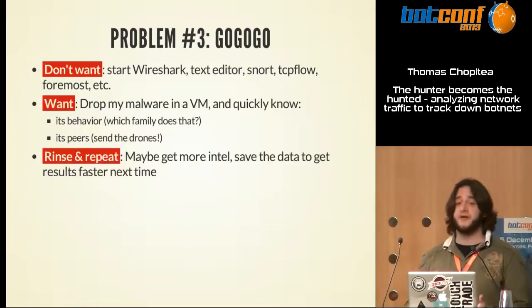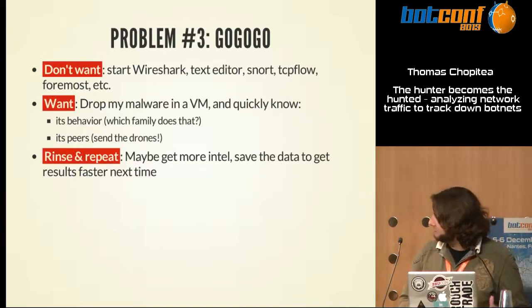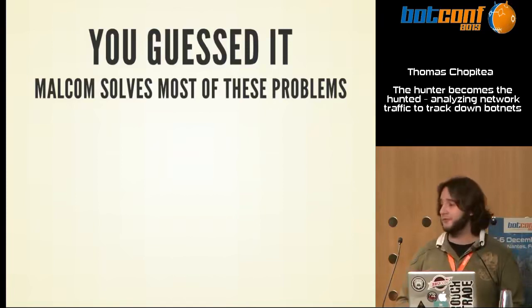And also, once I've done that, I like to keep the data and information in one centralized place, so I can react faster next time. So, well, you probably guessed it, Malcolm helps solve most of these problems.